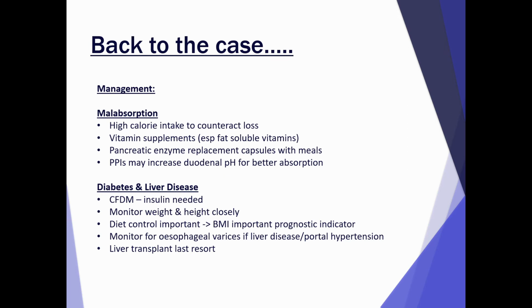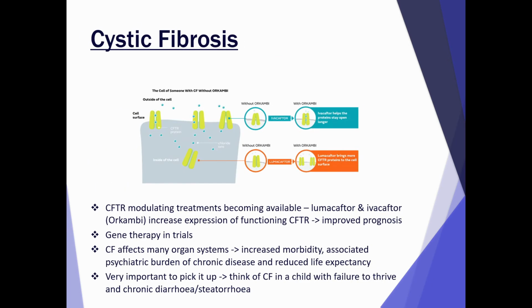You can also monitor for varices if liver disease is present, and liver transplant may be required in some patients where there's extensive liver disease. In terms of the outlook, there are many new treatments being developed, such as CFTR modulating treatments, which can help expression of a functioning chloride channel. These have been shown to improve prognosis. There's also gene therapy and stem cell treatment, which are in trials.